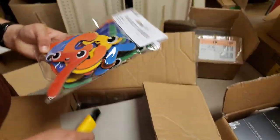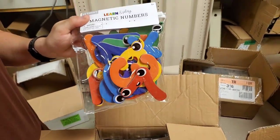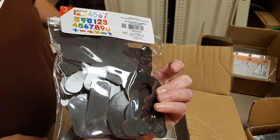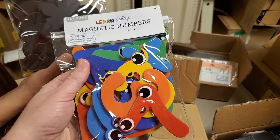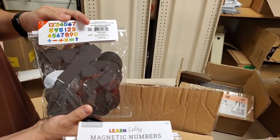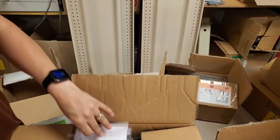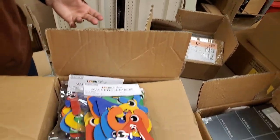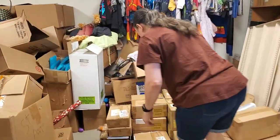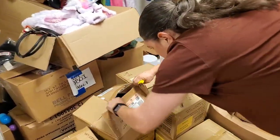These are all magnetic. Magnetic numbers. That's cool. And it's got even, for the fridge, maybe? You could put them on the fridge. Yeah. Like plus, minus, equals, question mark. These are neat. I feel like every teacher needs to come into the store and buy this stuff. Or on the fire sale tomorrow.